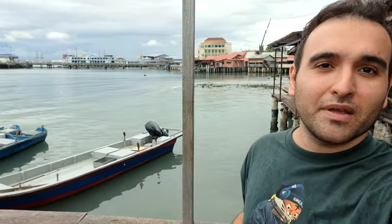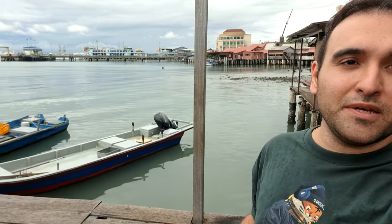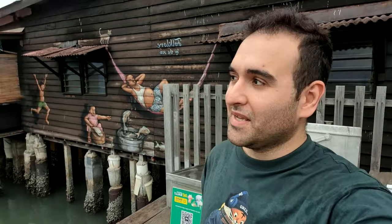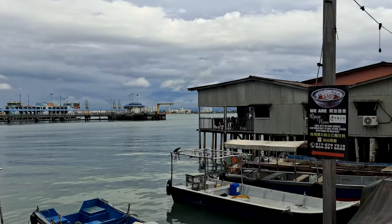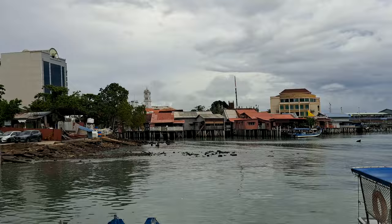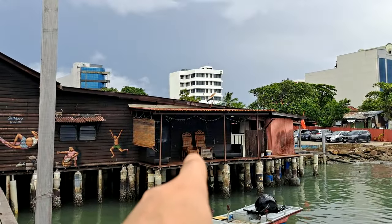Here is so beautiful. You can see the Penang Sea, and it's really awesome. A lot of boats on the sea, and also this beautiful painting on the left side. Here is so beautiful. I wish I had a house here, like this house. In the evening, I could sit here and drink a coffee.